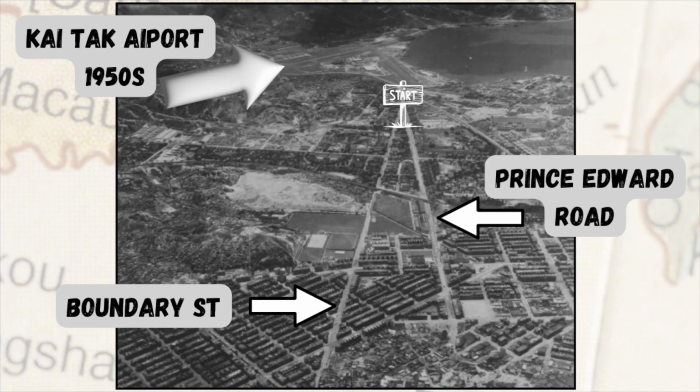And it's here where we start our journey. We're at the eastern end of Boundary Street. Now, very unusual road this, because it joins with another big road, Prince Edward Road, which starts at this traffic light here. Prince Edward sort of takes a southerly route, and Boundary Street heads west.